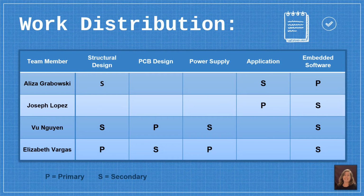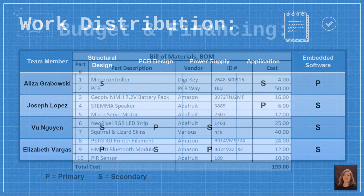Our work distribution table represents how work for our project was shared among our group members. P distinguishes the primary and S the secondary members who are responsible for an area of work within our project.